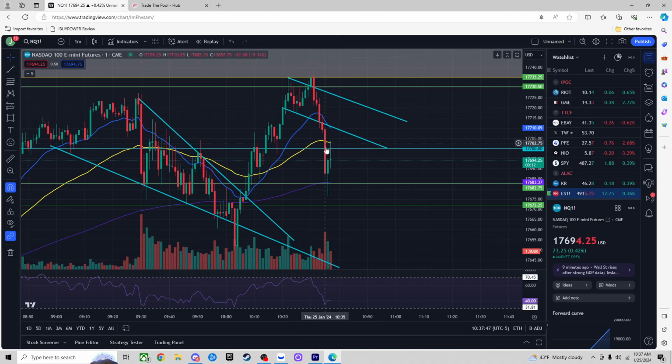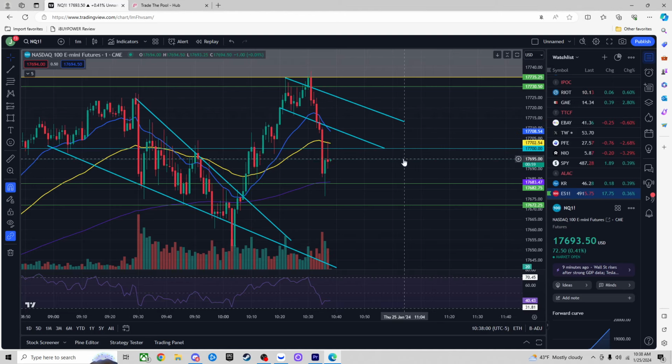So we touched the 60. Now they could flush this the last 10 seconds. If they did, they'd invalidate this move. But buyers seem to be holding fairly well. Got to pull this liquidity. Let's get to the 20 in the next 2 minutes.